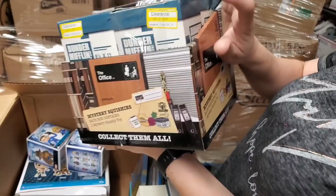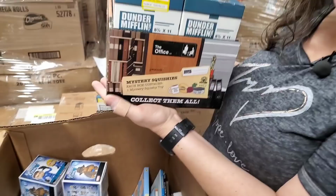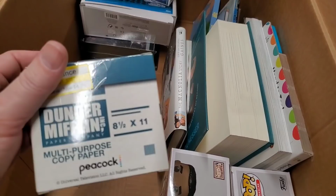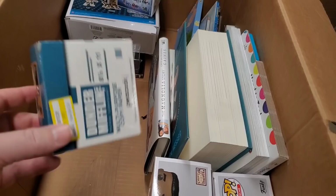But look, another box. Those could go good. I mean, they're not a huge profit, but we might sell them for $5 a piece, something like that. Here's a Dunder Mifflin. I think that's the same box. Is it? Yeah. Very cool. So that's what they are, the little ones, like mystery squishy.